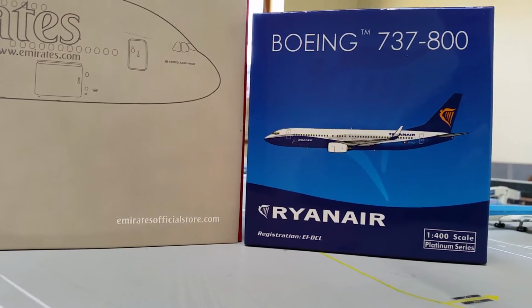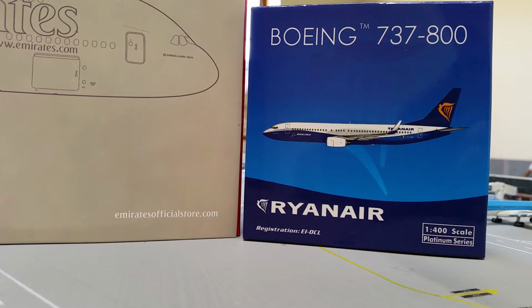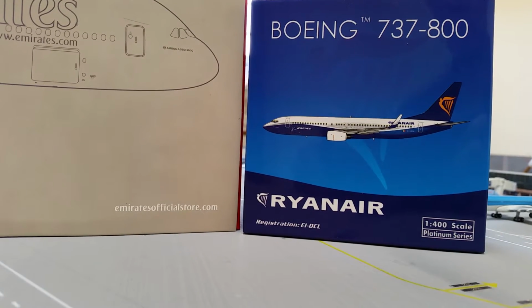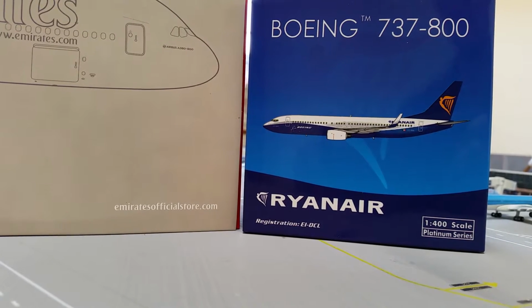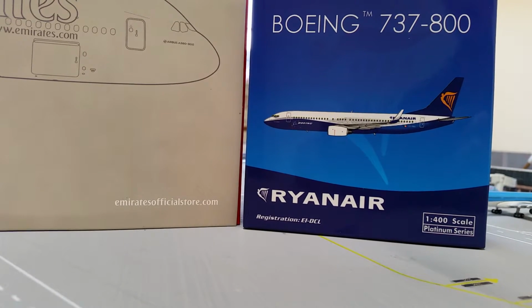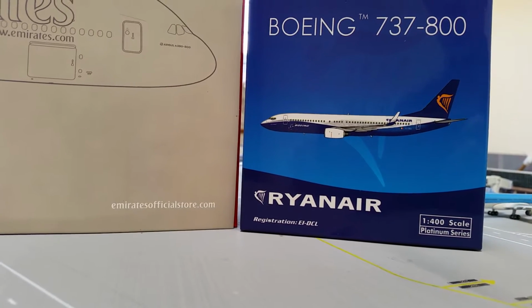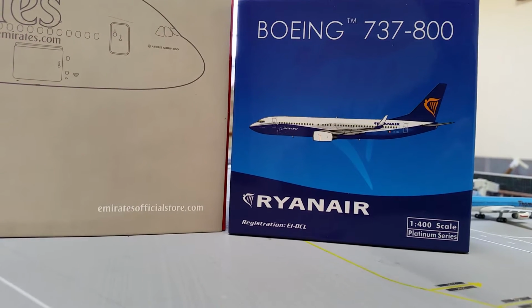Then we have this Ryanair 737-800. Of course, another one. Had to go into my basket online. Some people have sort of said they're not really fond of this particular livery. I like it. I'd probably say I'd prefer a normal Ryanair compared to this one, which of course we do have. But nonetheless, it's still a great one to have in the collection, and something different.